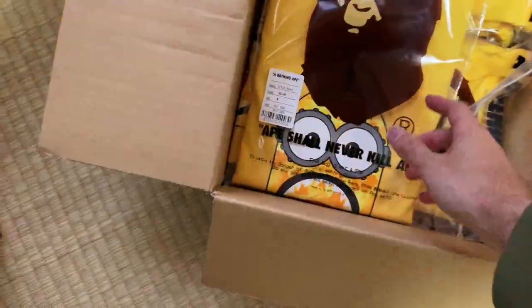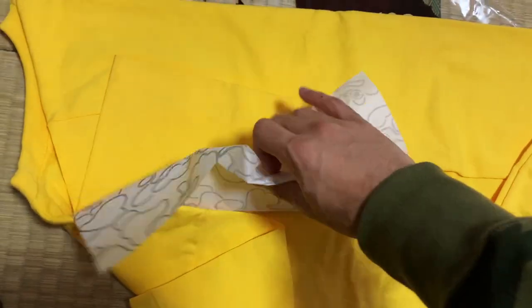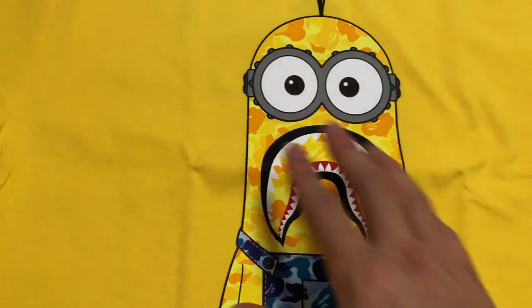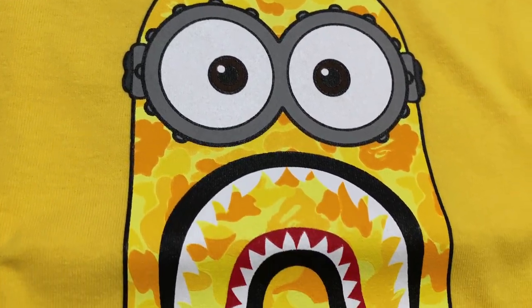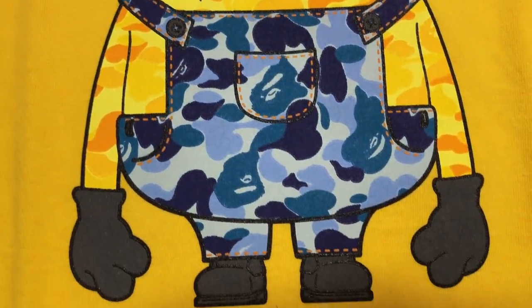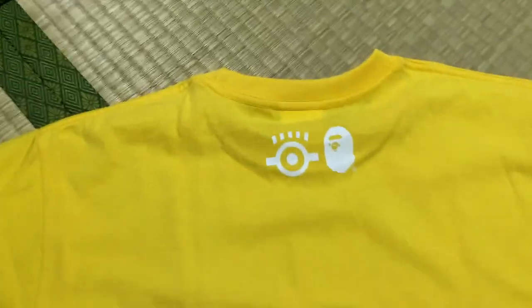Now, the last tee that I cop, in my opinion, one of the better tees in the collection. Bape Minions tee number 7. Now on this tee, you got one of the Minions covered in that all over Bape camo, which personally, I think is kind of cool. With the yellows and the oranges kind of remind me of that PUBG camo, and the overalls, ABC camo blue. And on the back, you guessed it, same two logos.